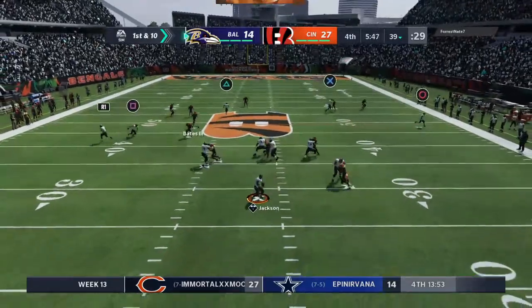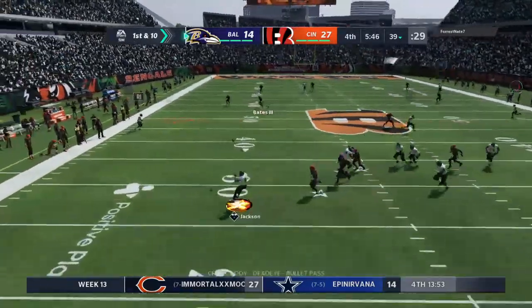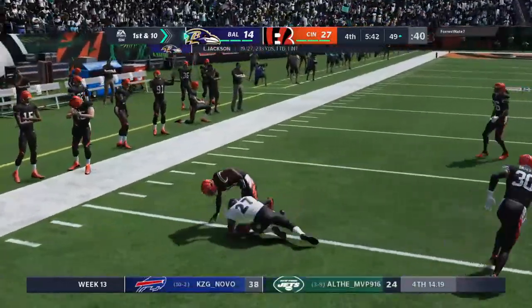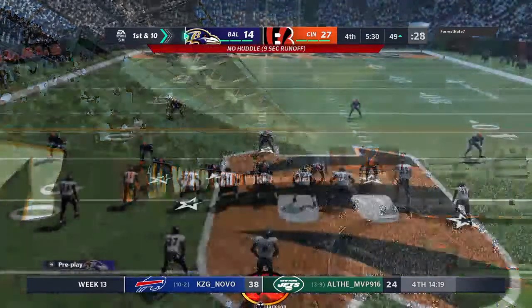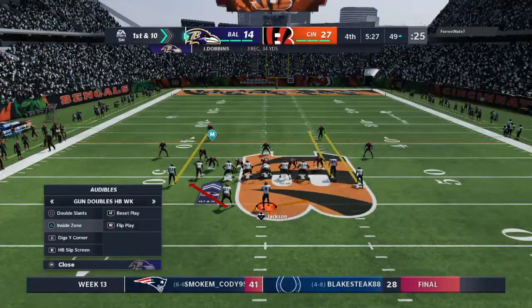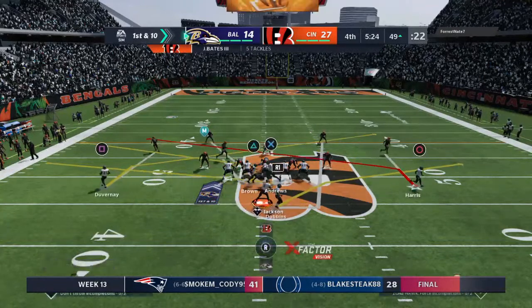Throwing on 1st down, it's Jackson. Forced out to his left. He'll find Dobbins out of the backfield. And he'll be taken down, but not before he gets into enemy territory. 12 yards the pickup there, good for a Raven first.